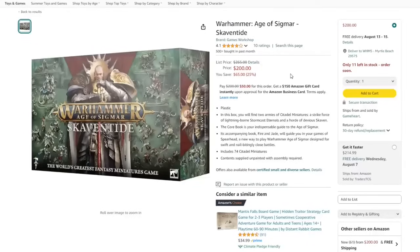Now, I personally picked up Skaventide. I think this is an amazing box. I am super excited for it. I've opened it up. I've taken a look. The miniatures inside are beautiful. It is a great deal and probably one of the best boxes Games Workshop has ever produced.